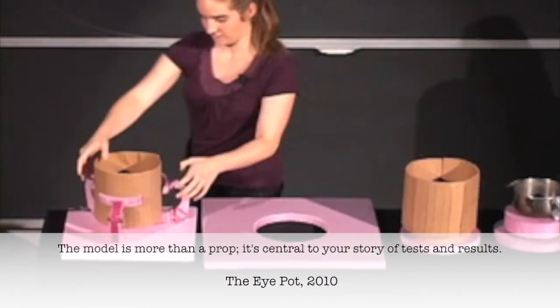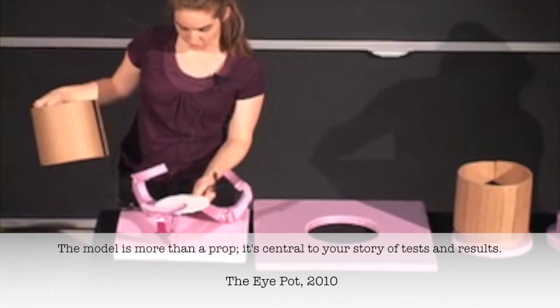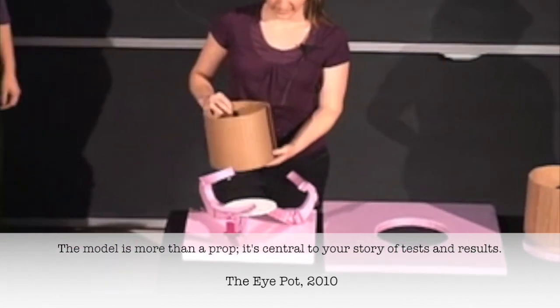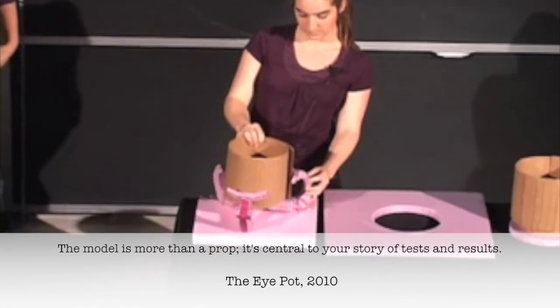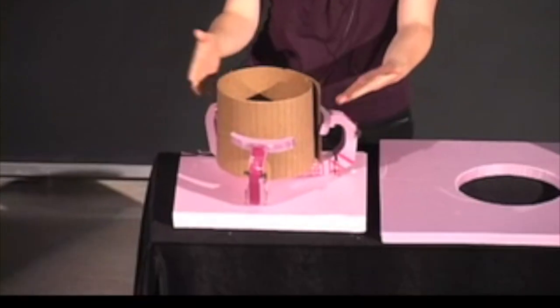The clamping claw mechanism starts like this, and as you put the pot in, the clamps will tip up and center the pot and clamp it in place.